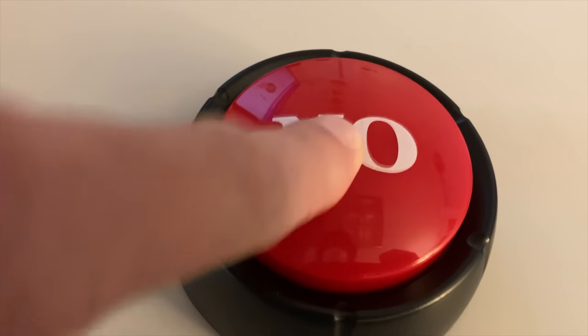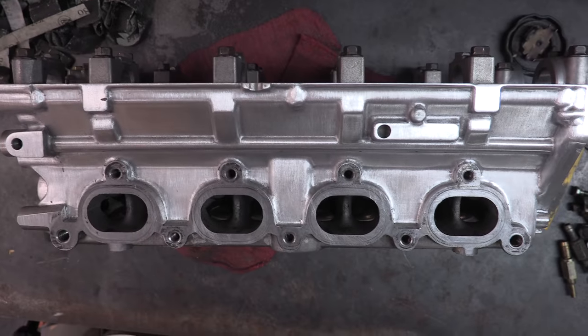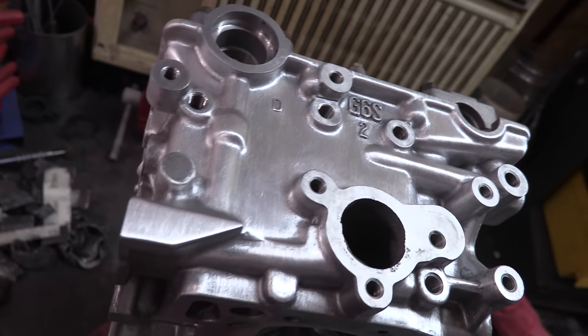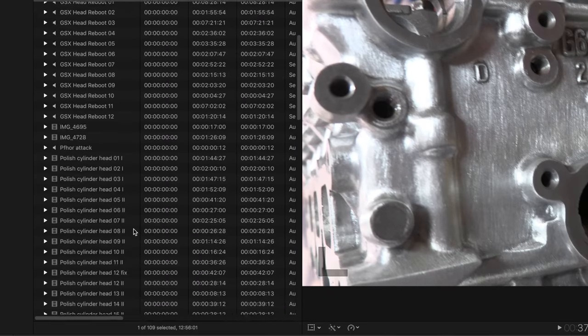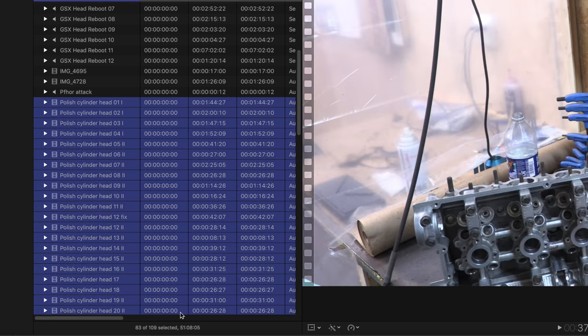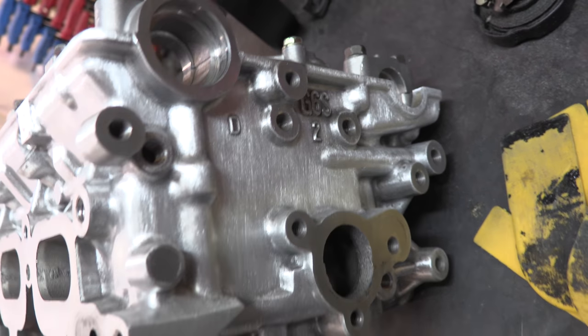No! Either way, I'm not trying to convince anyone that they should do this. This isn't the way you have to do it, but it's what got me my results. This video is 94 full 64 gig memory cards. 82 of them are just sanding metal. 12 were step zero. Each memory card is 27 minutes.